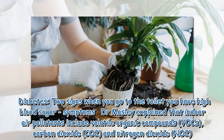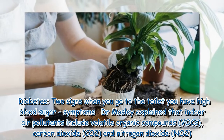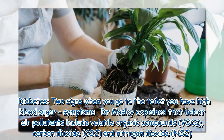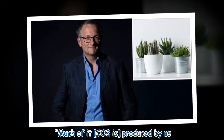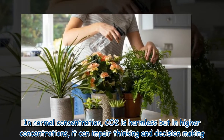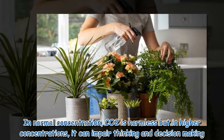Dr. Mosley explained that indoor air pollutants include volatile organic compounds, VOCs, carbon dioxide, CO2, and nitrogen dioxide, NO2. Much of the CO2 is produced by us. In normal concentration, CO2 is harmless, but in higher concentrations, it can impair thinking and decision-making.